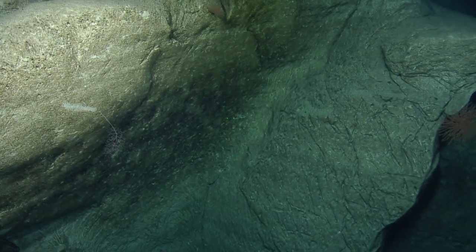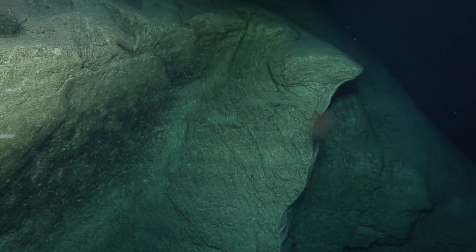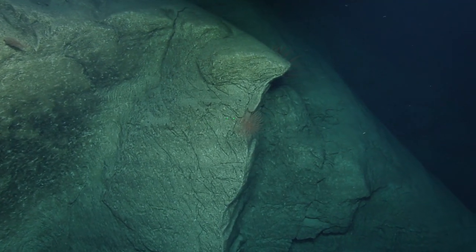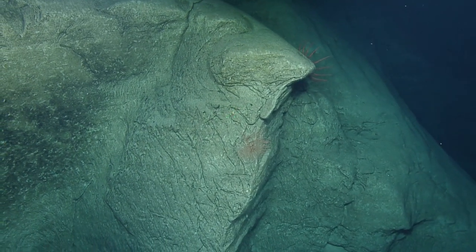And then, oh, it's an Iridogorgia magna borealis on the edge of that. And a huge anemone, my goodness. Or is that a crinoid? It's just showing us its tentacles. Yeah, it looks like a big something. Maybe a Brisingid star. Go ahead and zoom.